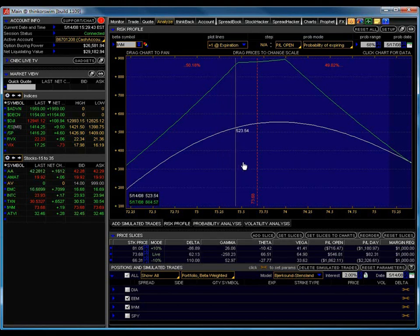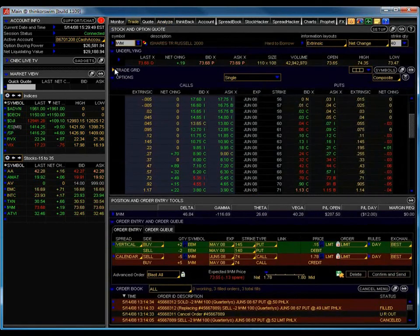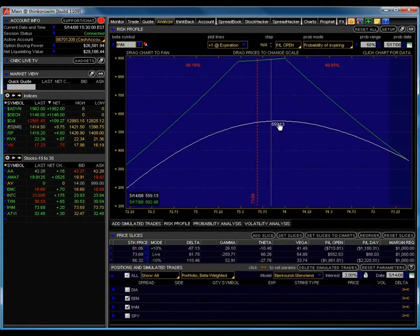The market has been really good to us. We're only 2 days away from expiration. Now let's go take a look at the expiration here on the IWMs. We just have a couple of positions left. We've only got 2 trading days left on these May options.